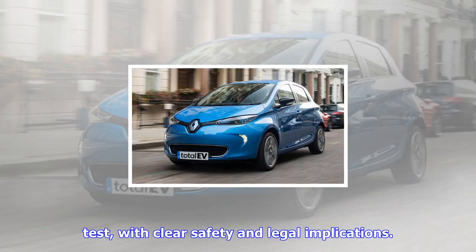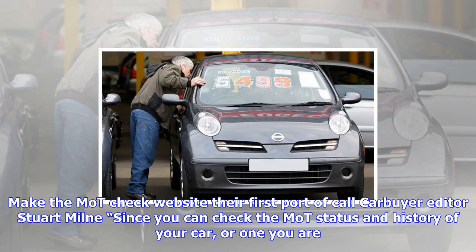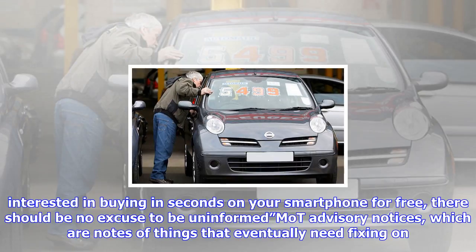The MOT Check website was launched in 2012, along with the requirement to display previously recorded mileages on the test certificate. However, there is still no mandatory MOT reminder service, as there is with road tax, although the MOT Check website has an optional email alert feature. "Our advice to anyone buying a used car would be to make the MOT Check website their first port of call," added Milne. The online tool reveals the entire MOT history of your car.